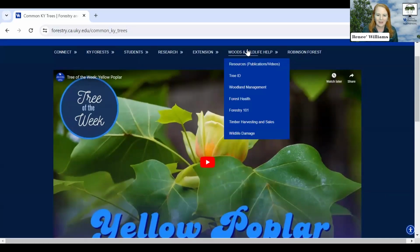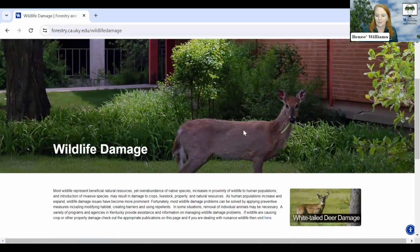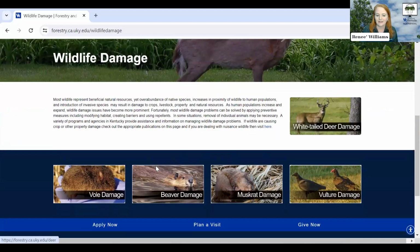But the last thing I want to touch on is wildlife, and we have this wildlife damage page. If you have deer damage, vole damage, and Dr. Matt Springer is coming up with a whole bunch more wildlife damage areas. We have skunks and otters and things like that we're working on. This page is going to be added to quite a bit, but I just wanted you all to know that it was even here.